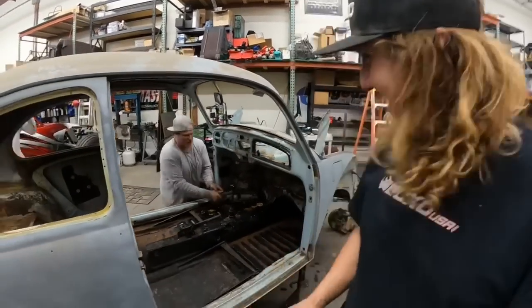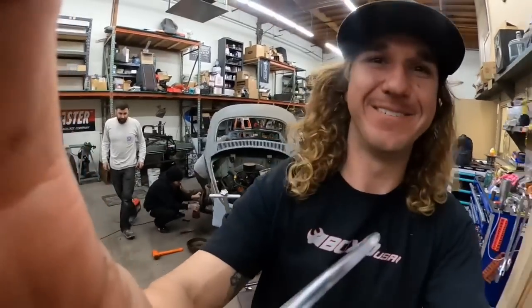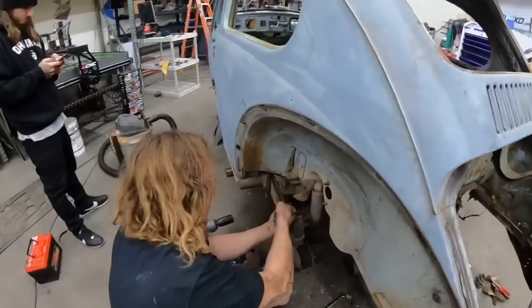Like my car's like American women. Bang on. But, let's get back to it. We got a class 11 car to build. Yay. It's going, dude.